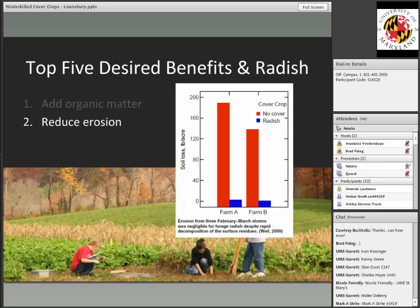This was a fall tilled field. There were some weeds. This was not a no-till field where there may have been some residue. And so the contrast here may be more striking than it would be in a lot of situations. And radish may not prevent erosion as well as some high residue cover crops, but nonetheless, the difference between a radish cover crop and a tilled field is substantial.